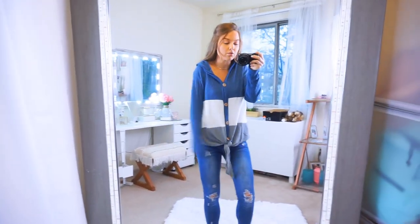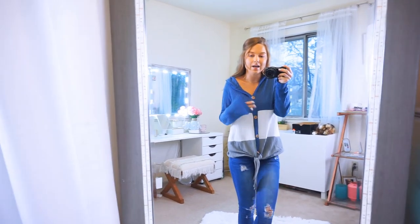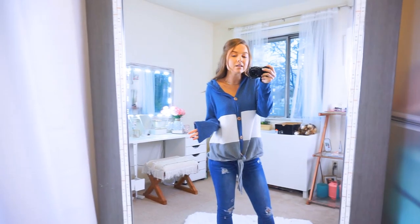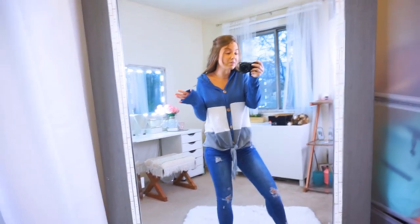It is super cozy and comfy. It's just like a throw-on type of shirt and go. And I think it's just the cutest little thing with so many details. Comes in four colors. It was $18. I'm wearing a size small and it is a little oversized, but it's definitely meant to be oversized.